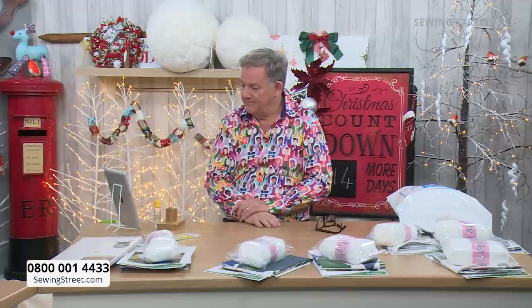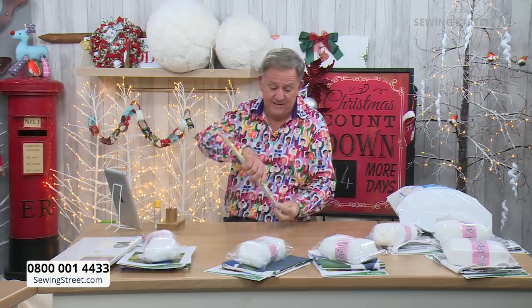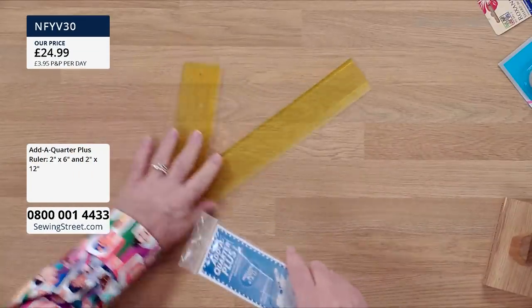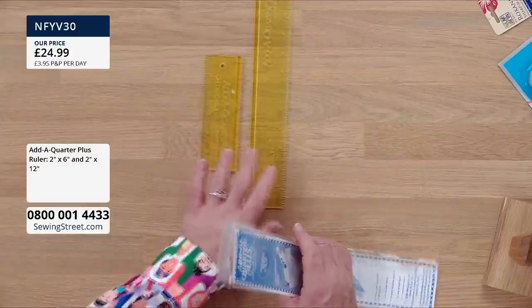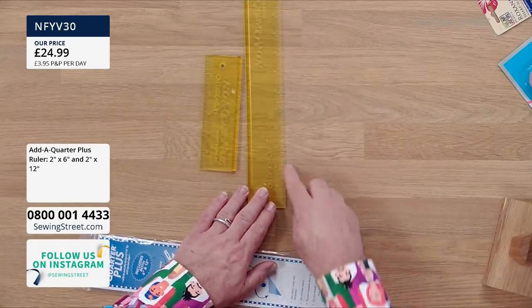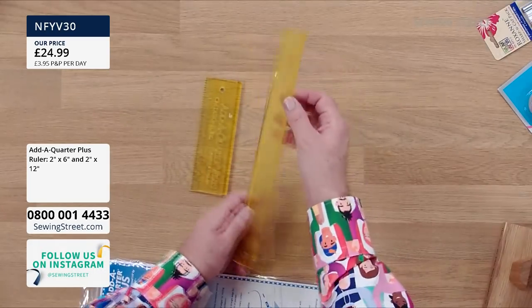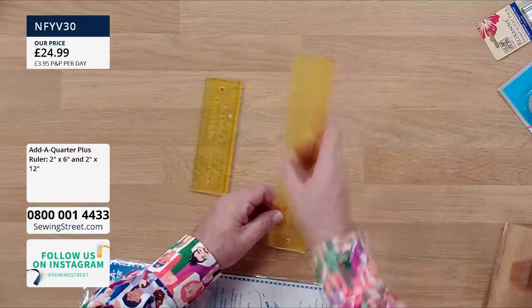Gorgeous, right, Nick? Add a quarter rulers, you get two in here. This is if you're doing your foundation paper piecing, isn't it? Now, this is the best way to buy these rulers because if you were to buy those individually, it costs more than $24.99. Along this edge here, you've got your inches ruler. You've also got a beveled edge, so you can see that there. So you can fold your paper across there.